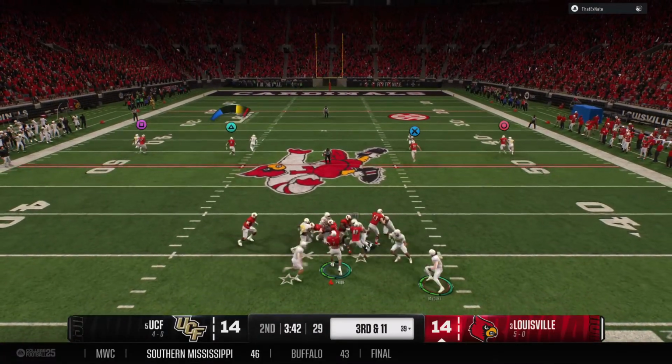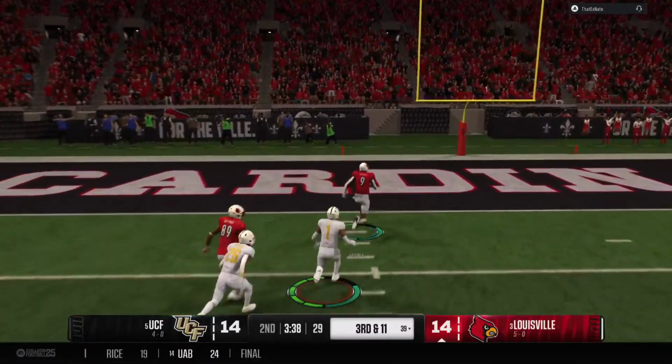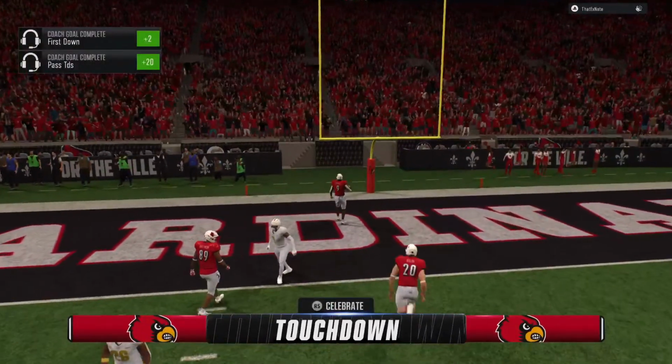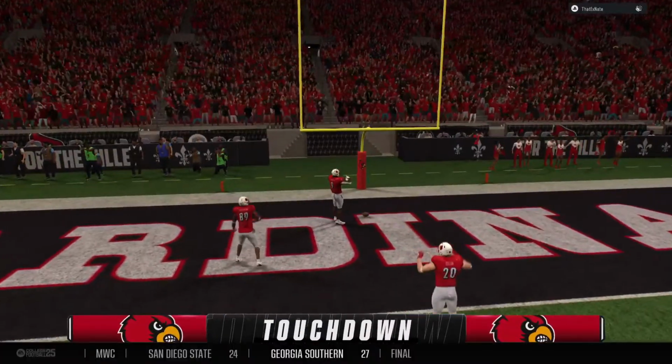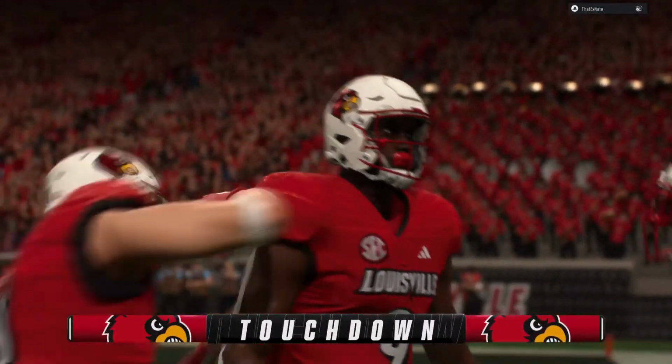And he'll drop back here on third down, looking to throw it deep. Oh, and he's got it down inside the 20. They're not going to get him. He's in. Touchdown, Louisville. Boy, we see more and more of this in college football.